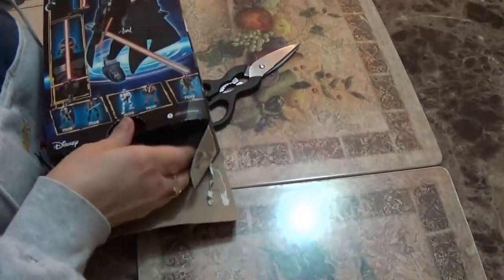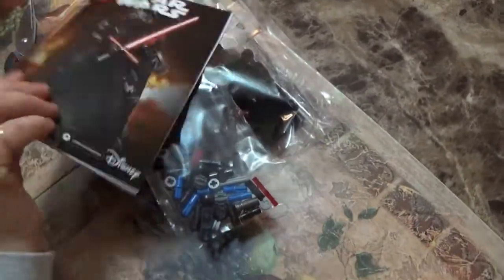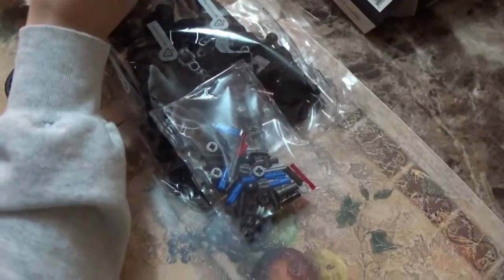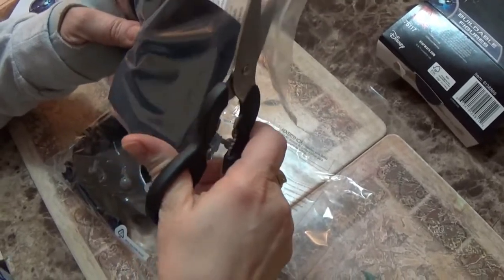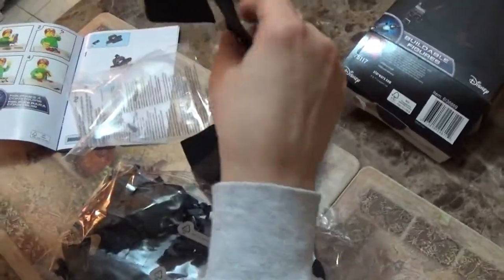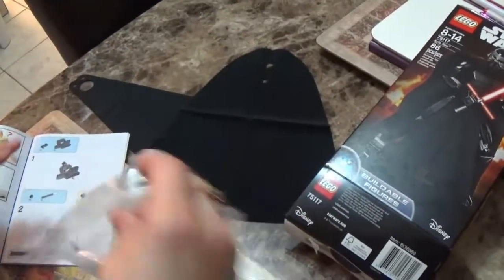The General Grievous was $44 here in Canada, and some of the other ones were as low as 20, but on the average they were 24, 29, and $30 on the average. So that looks like it's his cape. Yep. And his front cape.